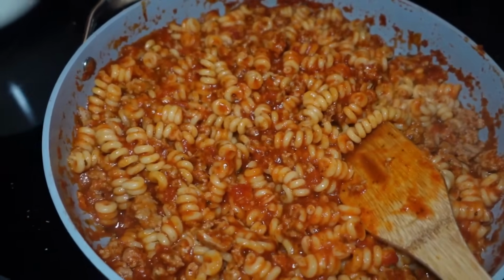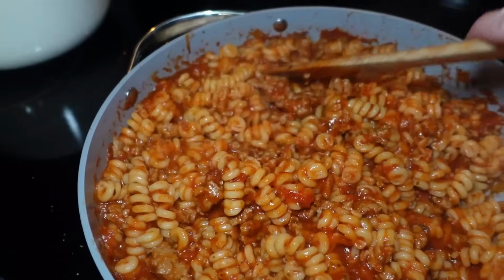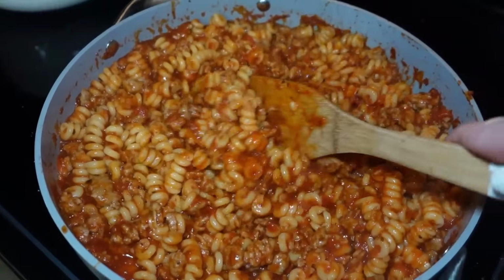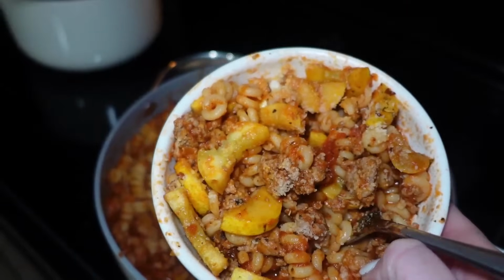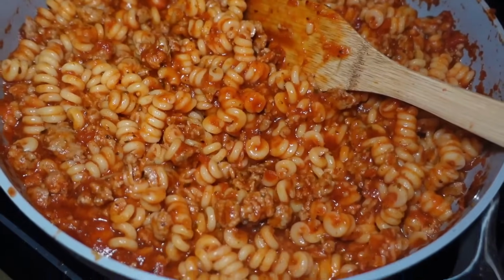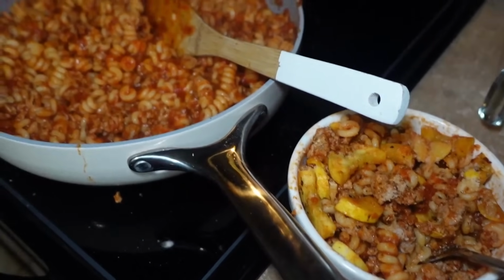All right, so here is the final product. I made way more pasta than I needed to, but that's okay because pasta leftovers are always so, so good. Then I have my bowl right here. I added all the squash, a little bit of Parmesan. I know my bowl isn't quite as beautiful as this, but that is dinner for tonight.